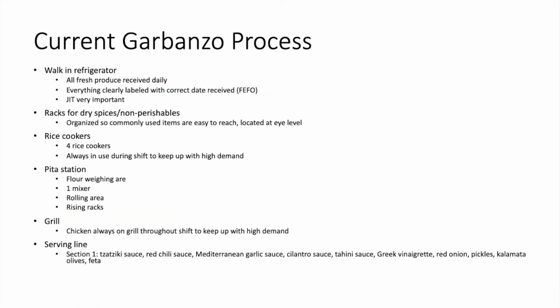The team implemented 5S for Garbanzo by following the steps including sort, set in order, shine, standardize, and sustain. The team ensured that all perishable and non-perishable items were sorted as well as all cooking utensils and supplies. Then these items were placed strategically depending on the station they're used for, as well as how frequently they are needed. Everything was given a special location.